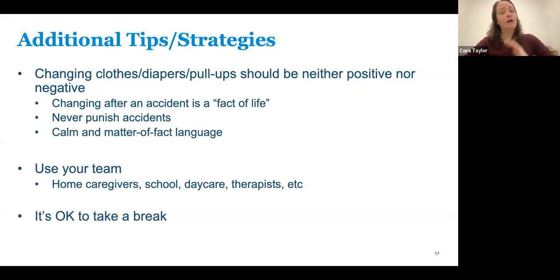So do not punish your child for having an accident. I know that it can be frustrating, but to the extent that you can control how you feel about it, that's really helpful towards moving things forward, and just use matter-of-fact language. So, oh, you've had an accident, we need to get changed. It's just a fact of life. It's just matter of fact. Getting everybody on board can be really helpful, making sure that everybody's handling this in the same way. So if you're using timed bathroom breaks, make sure everybody is using timed bathroom breaks.